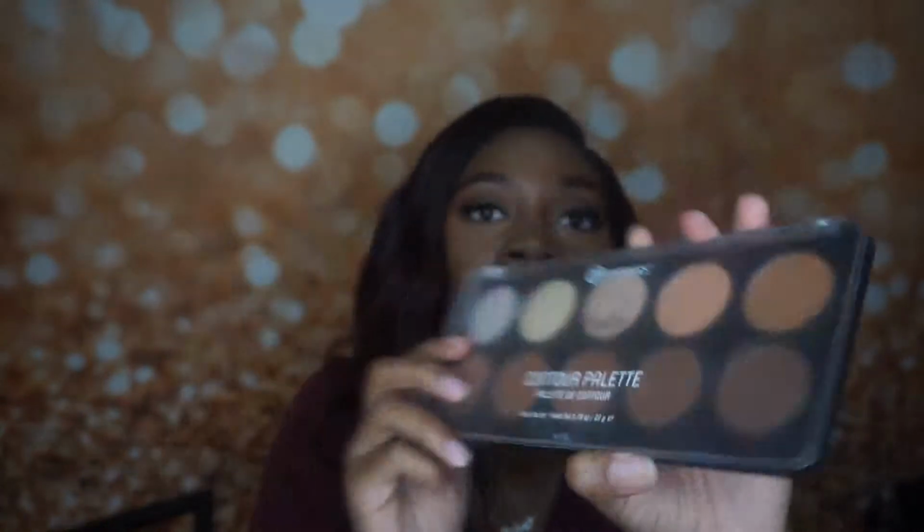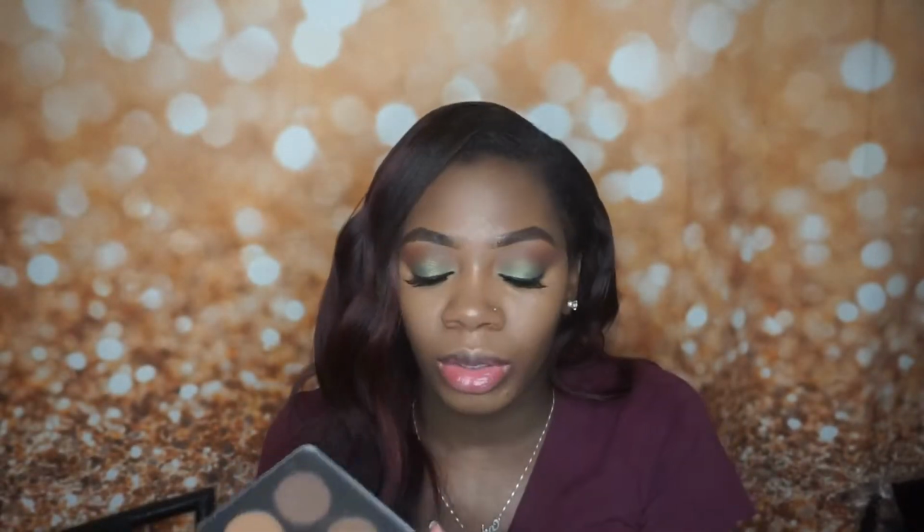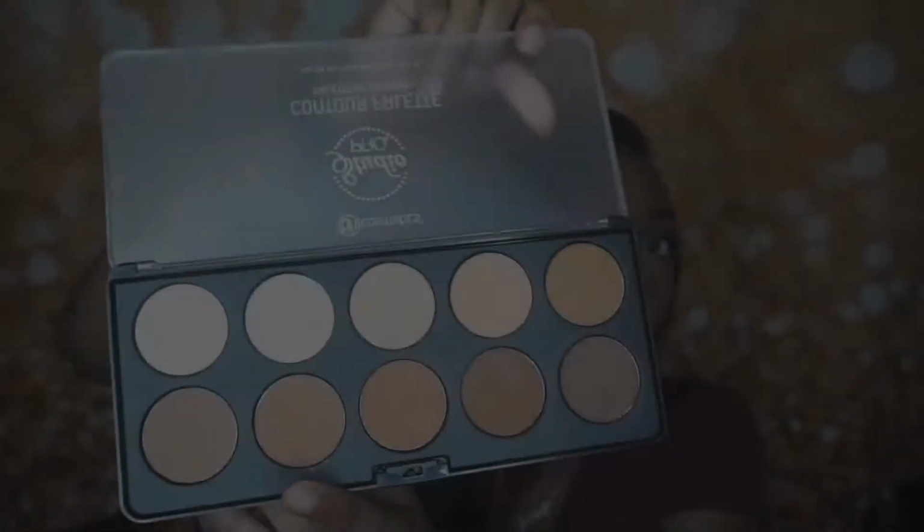Contour, I'm going in with this VH contour palette, and I like to open it so you see it. So these are the shades.